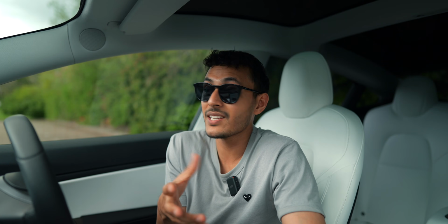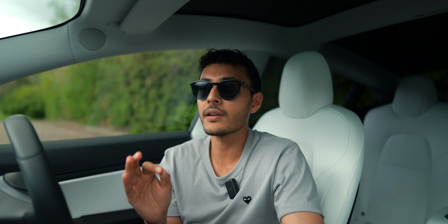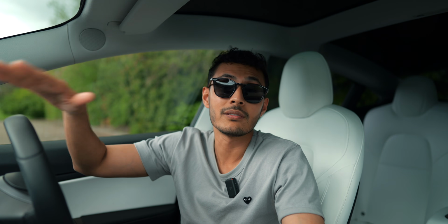Even though it's not really a small hatchback, it's actually quite a big car. It is a saloon car at the end of the day. But yeah, visibility, absolutely incredible, very underrated. And when you get into other cars, you realize how high their dashes have to be because they have to have an engine. So yeah, the low dash on this is really, really nice.